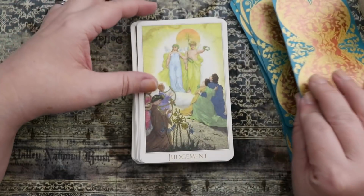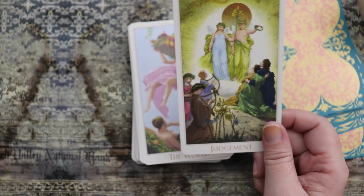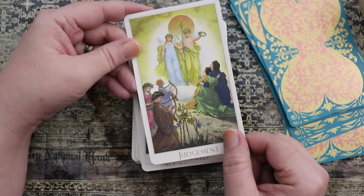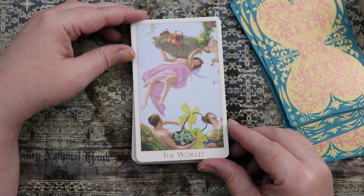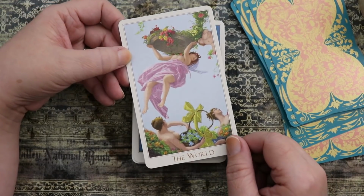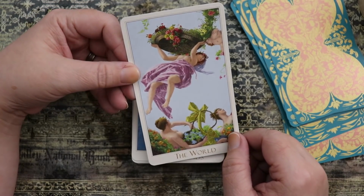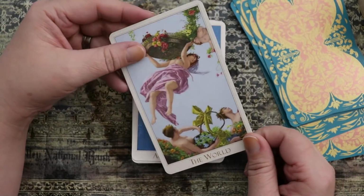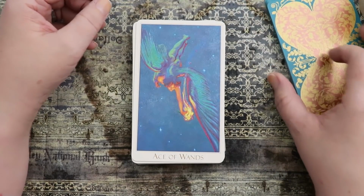Oh, so pretty. Judgment. Is there more than one of these? No. Okay, I think we might be through all the alternate cards. This is stunning. Gosh, this is just a beautiful, beautiful deck. The World. At the time I'm filming this, there is still stock available of the standard edition. I haven't checked to see if there's still stock available of the limited edition. I love this World card so much. But it is one of those ones that you probably don't want to sleep on.